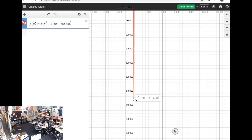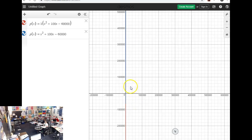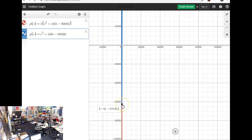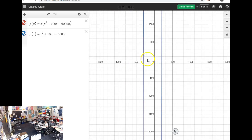But does that change it? How did you get to 90? Okay, I got 60,000 because I divided everything by 5. He got 300,000 because he did the same for the original equation. But how did you get 310? Because the x changed it some. Remember, if x equals 0, then shouldn't it be...? Wait, can you zoom in on the x intercept? Oh, you're at 50, that's what it is. You weren't at 0.